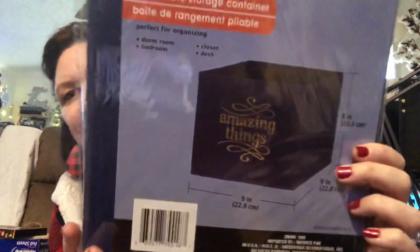And the only other thing I got was this little storage container, and it says amazing things. I just wish it wasn't blue. I wish it was teal or something, but I really like that one. I'm going to keep it by my desk here, so I can put little itsy bitsy things that I don't want to lose inside of it. But yeah, that was my Dollar Tree haul, guys. Not much, huh? Not much.